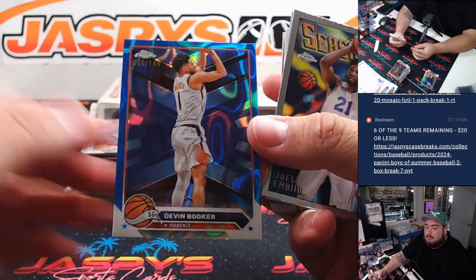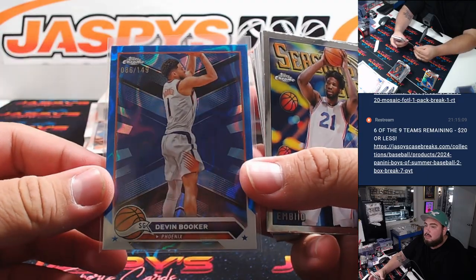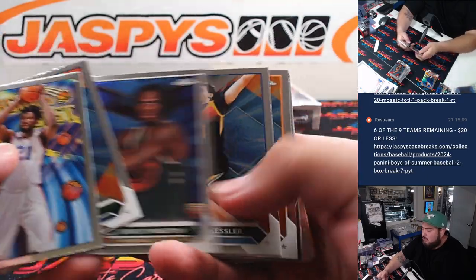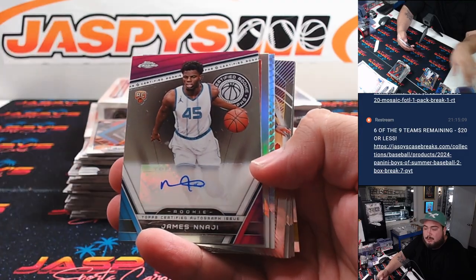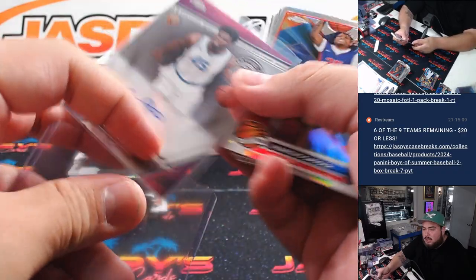All right, Devin Booker, $149. And a James Nagy certified rookie there, autographed. That's going to go to the Charlotte Hornets and Matt.